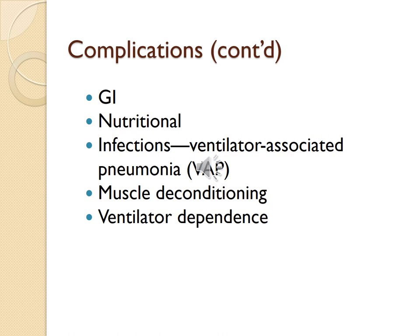Electrolyte replacement is also important because electrolytes influence muscle function. Monitor their potassium, their calcium, their magnesium, phosphorus levels, and replace them as needed. So they'll be checking those metabolic panels very often.